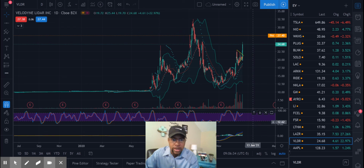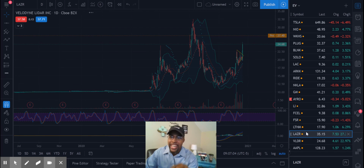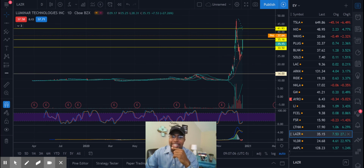So it may have a small bounce down, and I'm thinking that bounce will probably be around... oh wait, no, we're above that now. Yeah, around 30. 29, 30 may struggle, and then once it breaks 30 though, it's heading to the moon. So these are the two plays on LiDAR technology, ticker symbol VLDR, and Luminar Technologies.